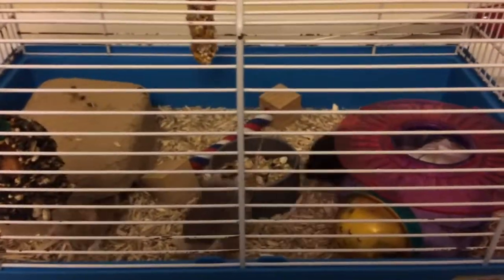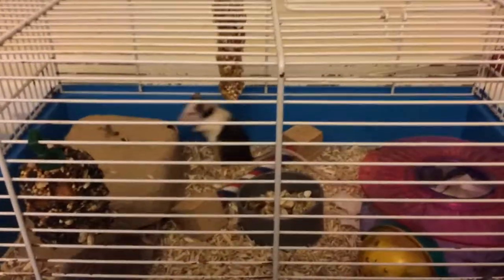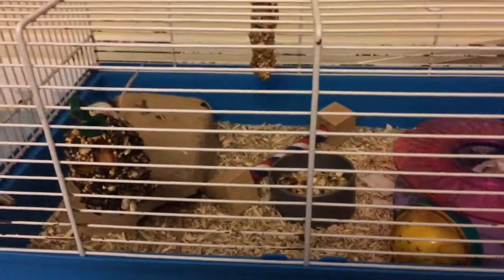So this is introducing little Holden here, who's champagne and white. He's a neutered boy, to Maloo, who's a neutered boy, Magnum, who's a neutered boy, and Ventora, who's a dove grey doe there.